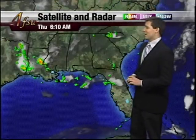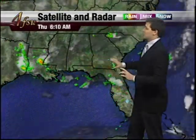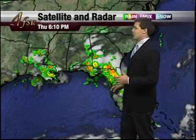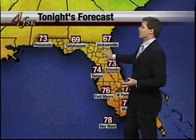Oklahoma looking okay as well. Some severe weather still out in those plain states, though. Most of the satellite and radar stuff should be clearing out a little after midnight. The risk sticks around just a little bit longer than what we're used to seeing. But let's look at tonight's forecast for Florida.